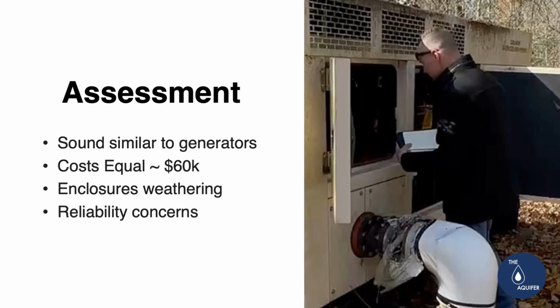The sound generated by backup pumping units is basically what I would have expected to have heard from a generator. The sound attenuated enclosure appears to be basically the same thing as what a generator would be provided with. And this makes sense, since both the generator and the backup pump are powered by diesel motors. I have obtained some cost information from a supplier for the backup pumping setups, and the cost is comparable to that of a backup generator of similar capacity.